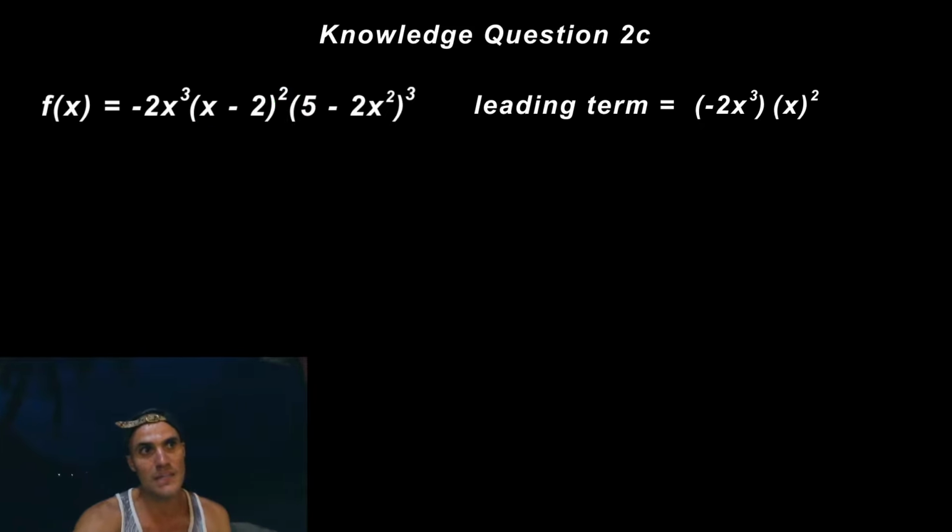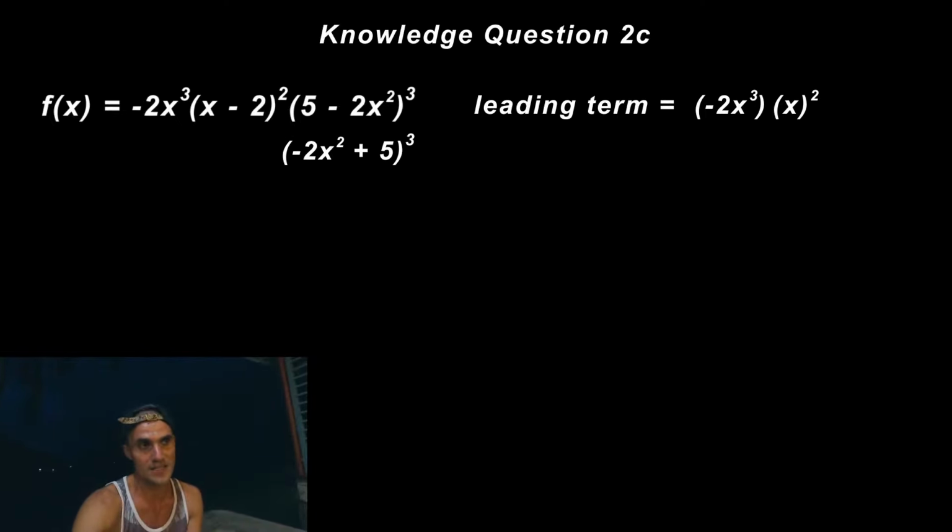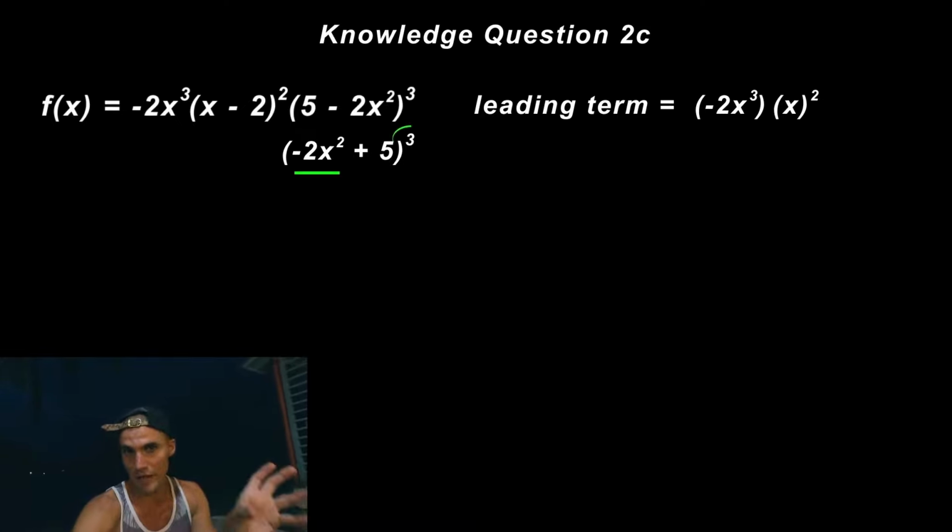And then this last factor, you gotta be careful. It's 5 minus 2x squared. And so you could think about rearranging it. It's like negative 2x squared plus 5. And then that factor has an order of 3. So we're gonna take the leading term of the factor, which is negative 2x squared, but there's gonna be like 3 of those.